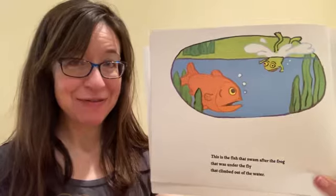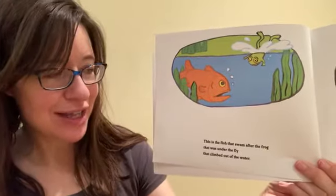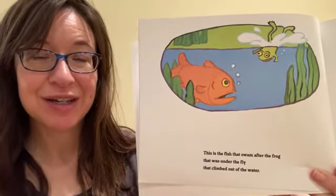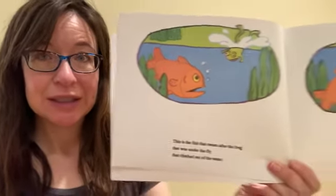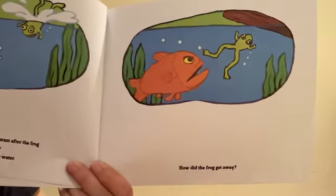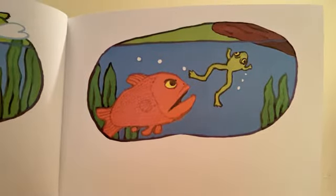This is the fish that swam after the frog that was under the fly that climbed out of the water. I think the frog just noticed the fish when it splashed back down into the water. Uh-oh. How did the frog get away? Look at that fish's face.